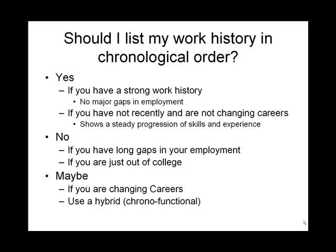Now, if you have gaps in your employment history, again, you're back to this no answer. You're not going to list your work history in chronological format. But if there are no gaps and you're just changing careers, start with a skills section where you put work history from multiple jobs under skills that are relevant to this new career, and then list your work history chronologically or in reverse chronological order, but don't include the details of the position, just the name of the company, the position title, date started, and date ending. And that is probably the best resume format for a career changer.